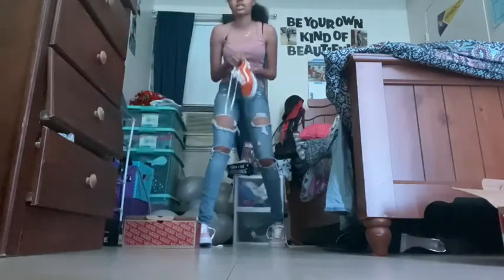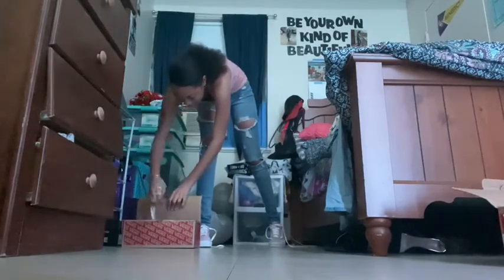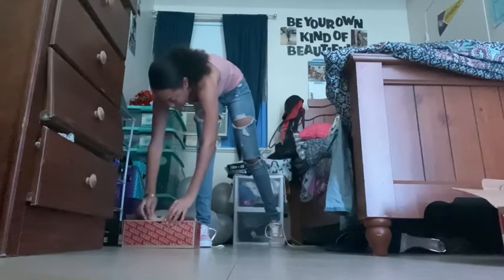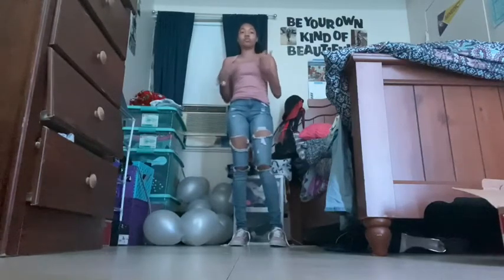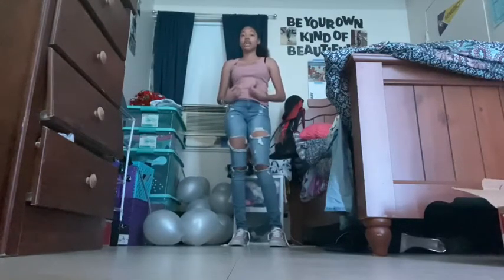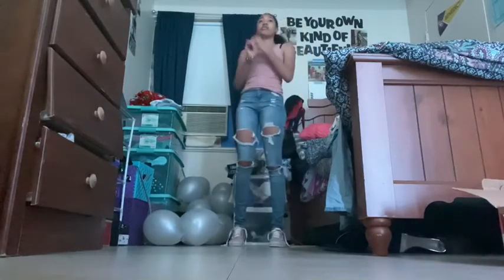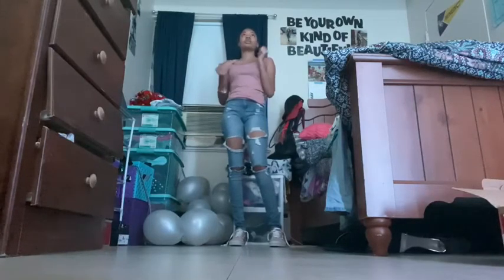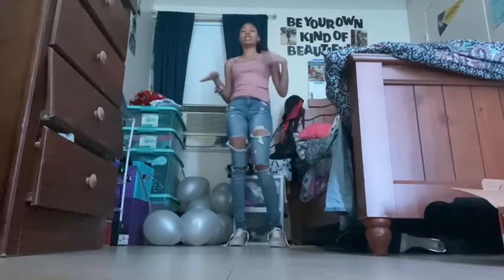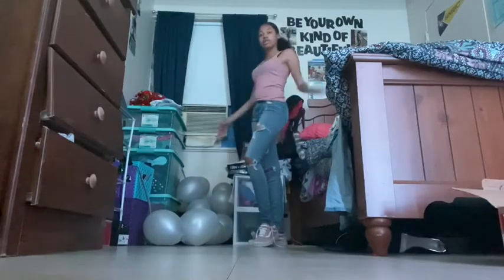I have not worn these Vans in a long time because I only wear them with one thing. But I'll eventually get something orange to match that, an orange tank top specifically. So right now, I just have blue, yellow, pink, red, black, white, basically the average colors. But yeah, this is up here.